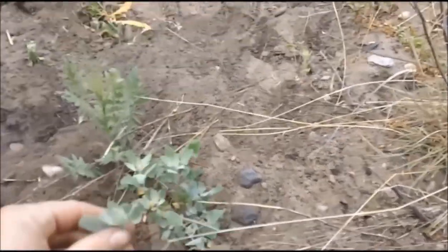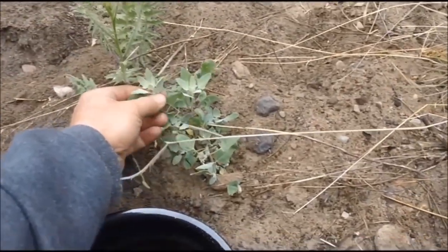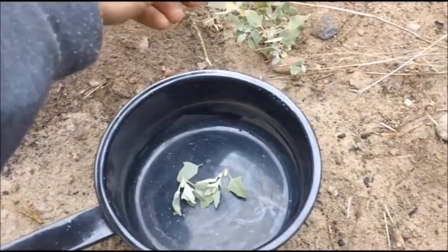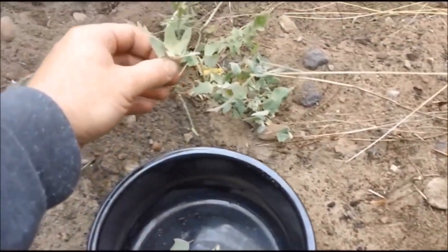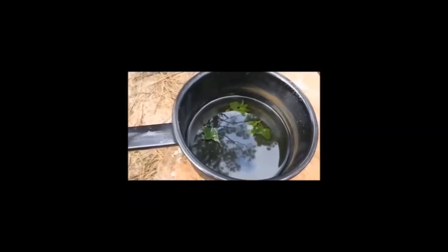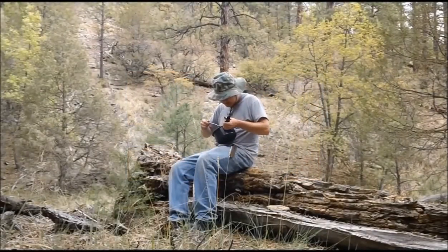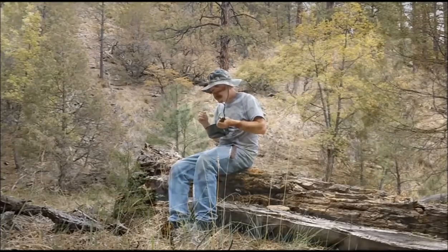Lamb's quarters are a well-known wild edible plant, but I have never tried them before, so like always, I start with caution. After cooking for just a few minutes, they have a good color, nice texture, and great flavor. This is the best wild plant that I've ever tasted, and there's plenty of it. I feel like I hit the jackpot, and now I shall feast.